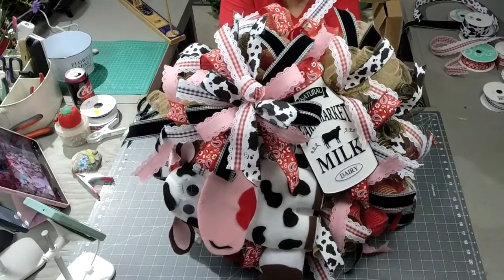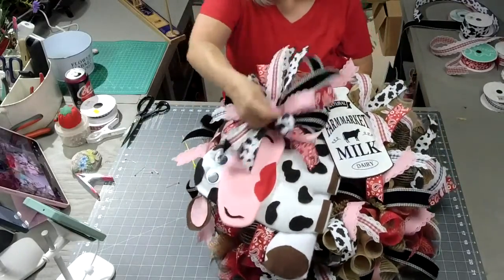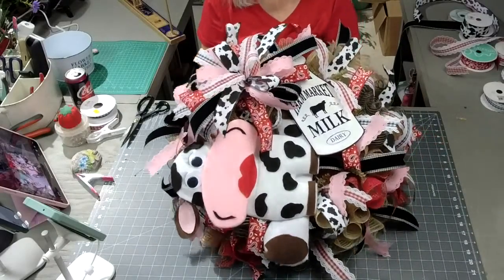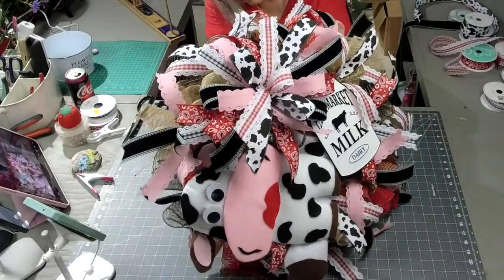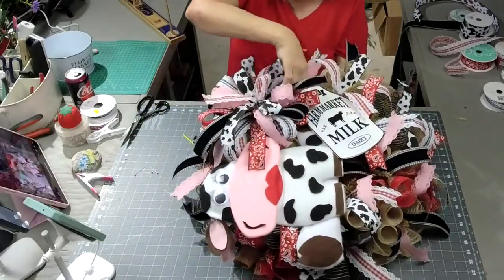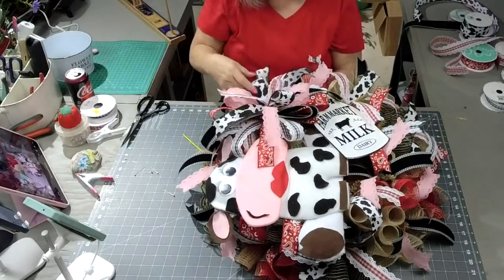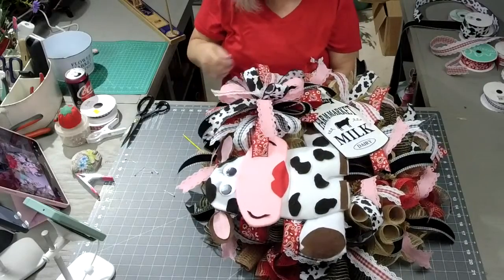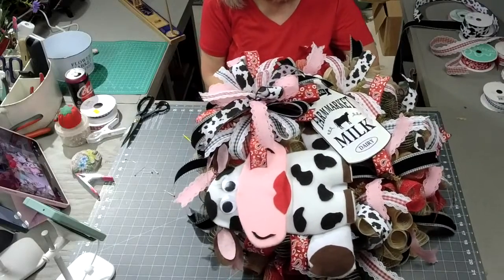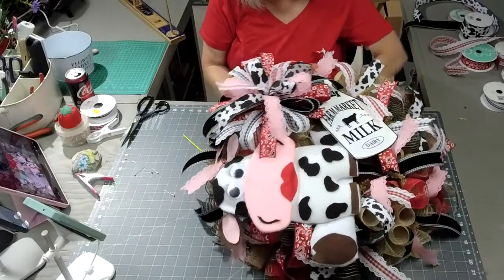So then I'm just going to tie it to the frame. I like to pick it up and rock it. I've got something bent up in here. There we go. Pick it up and rock it to where I can get it snug, but not sink it way down into my wreath. And tie it off.